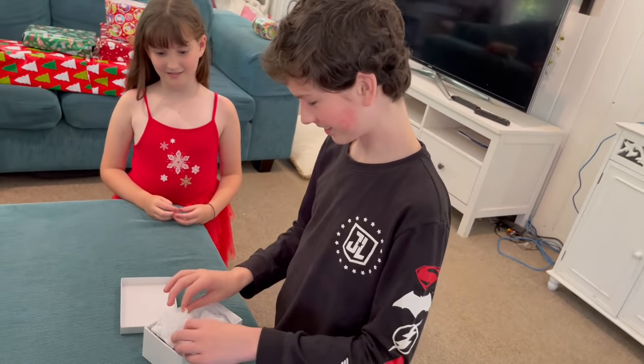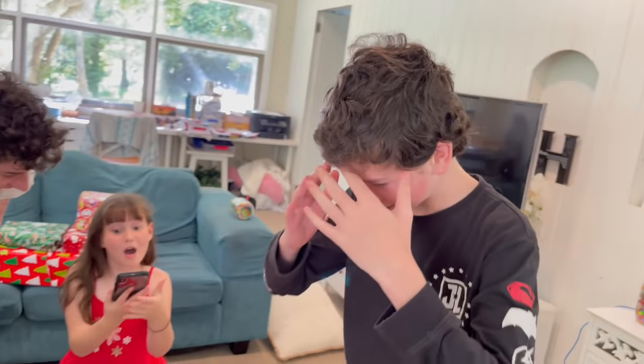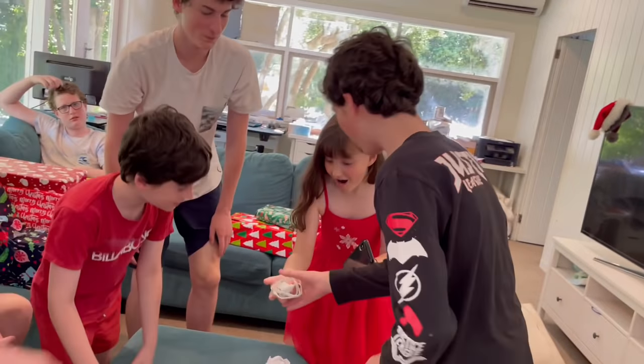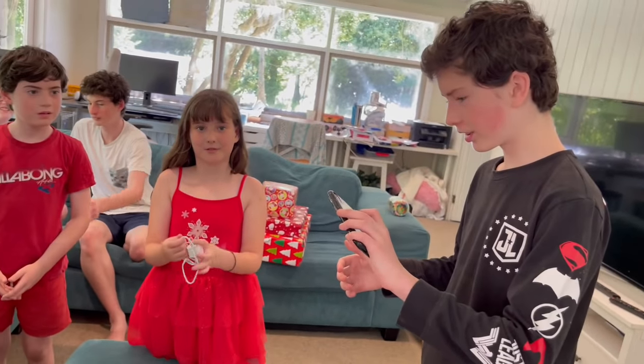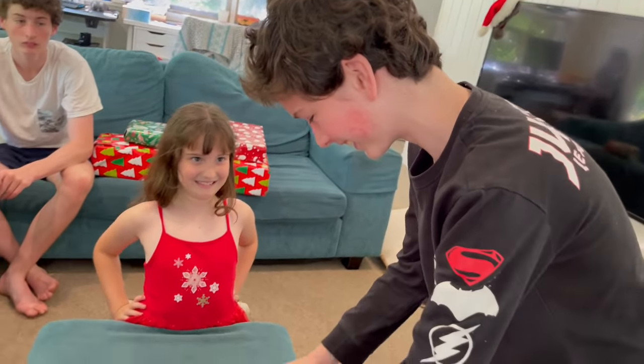iPhone. I got an iPhone. No, you didn't. Mum, look at it. What? Oh, there you go, Oliver. I thought it was an iPod because it's kind of small. Holy. The box is smaller, so I had to be angled. It's really sneaky. Speechless, thank you so much.